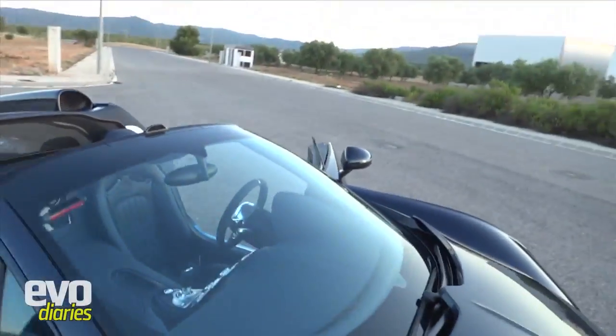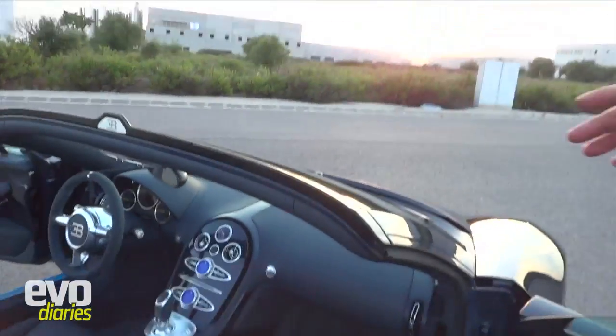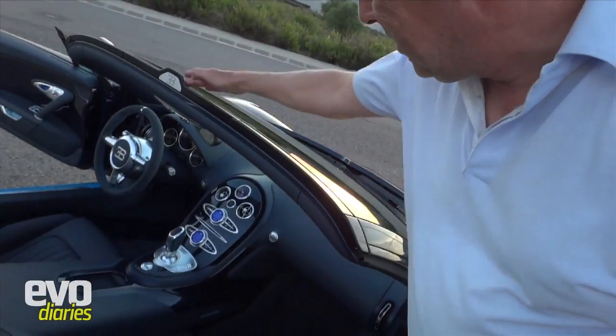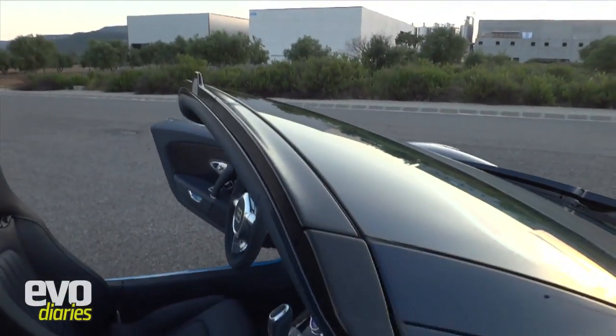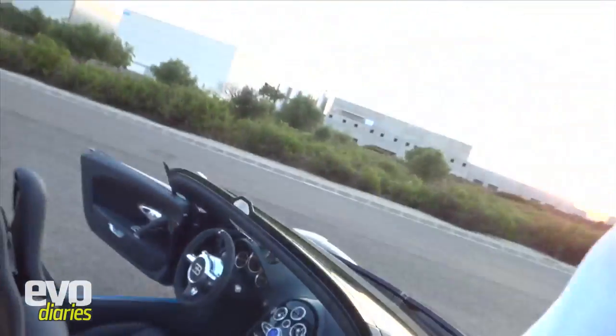Yeah, that spoiler is really clever. Part of the reason it's so good at high speed and no buffeting is because of this. This is a little spoiler that sits on top. You'd never know it was there because it just looks so natural, but that, combined with that, just means there's no buffeting. Let's say 220 miles an hour or something, no problem at all.